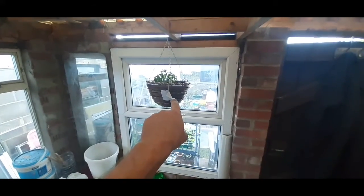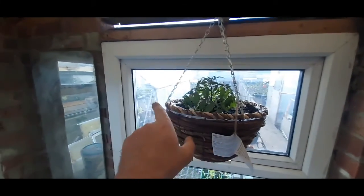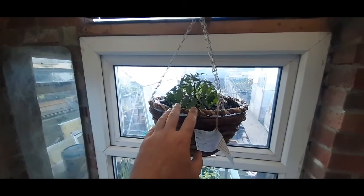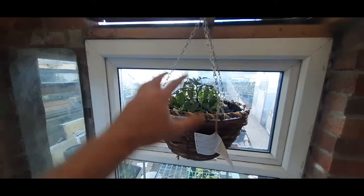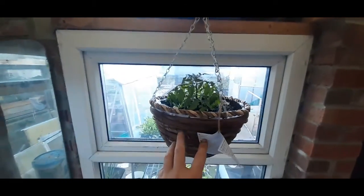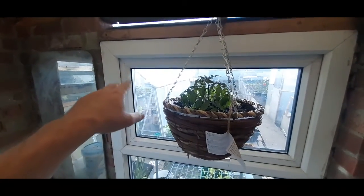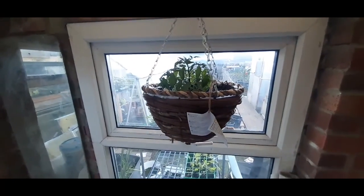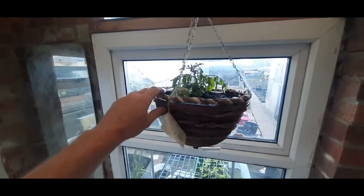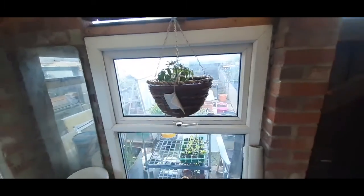Right, inside this hanging basket, this is a tumbling tom. We've still got another 4 more plants, but we're just going to stick them in tubs. Never grew these before. We're just going to let it sit in here. I can adjust it up and down if I need to. We're just going to see how it gets on. The other 4 what we've got, we're just putting in buckets, so we've got plenty of spares, and hopefully we get some nice fruits from them. Be interesting to see, because I never ever grew them before.